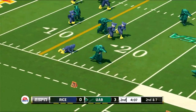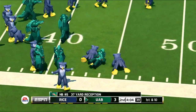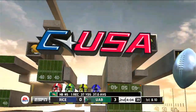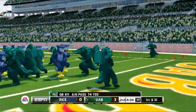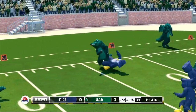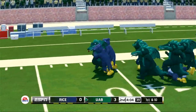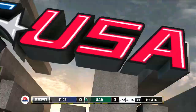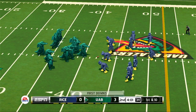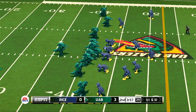Complete. He's got room to work. Still on his feet. He's taken down at the 42-yard line. So the big gain resulting from the pass play leaves us with a first and 10. So an empty backfield with five wide receivers.